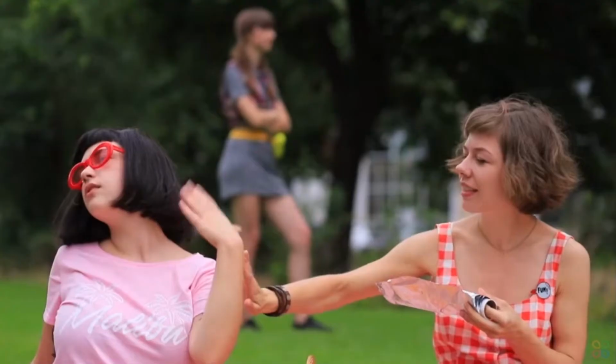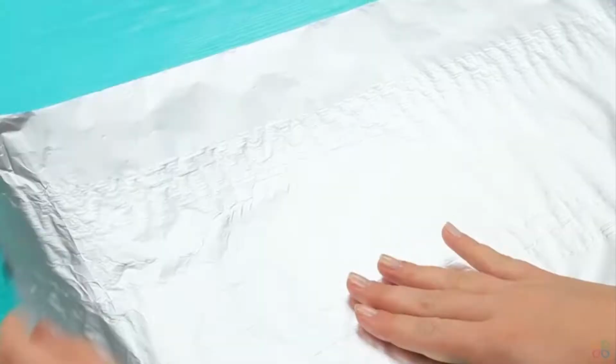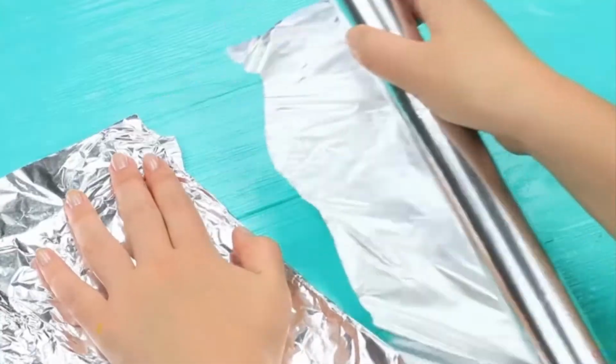We forgot to take disposable tableware, but it's okay. We've got foil. Fold foil a few times and make a bowl out of it. Or a spoon. A foil spoon. Ladies and gentlemen, we've peaked civilization.